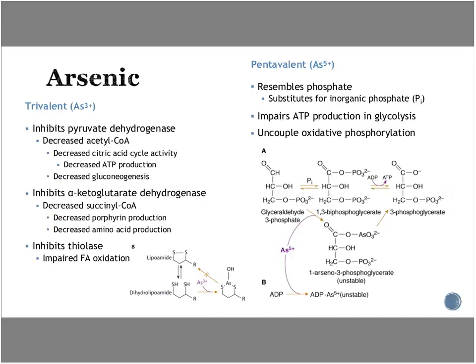When we think of more acute toxicity, so if somebody gets into rodenticide with arsenic, we think of different toxicity associated with that usually. And there are two different forms of arsenic, the 3+, the trivalent, and then pentavalent, or 5+. And the overall theme of this whole slide, it's kind of busy, is that arsenic impairs ATP production, but it does it through a couple different mechanisms.